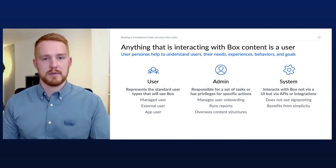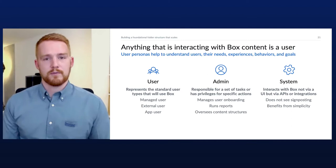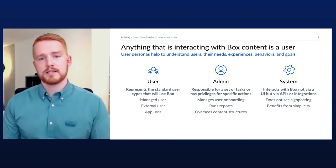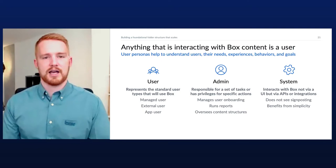And lastly, the system. The system typically interacts with Box via the API. They don't see signposting. They don't benefit from the visual elements that users benefit from in the UI. What they do benefit from is simplicity. Take an example of performing a call on a folder with, say, a million items. Probably not best to do that on that bigger folder. It's going to be much more efficient to do this on a smaller folder that's been further split out. And Haley will go through this in a bit more detail later on.